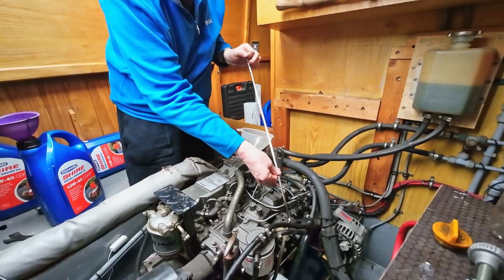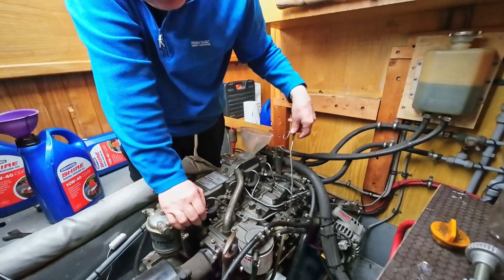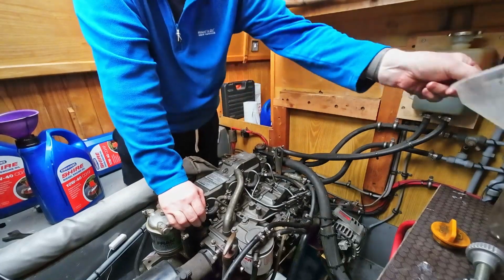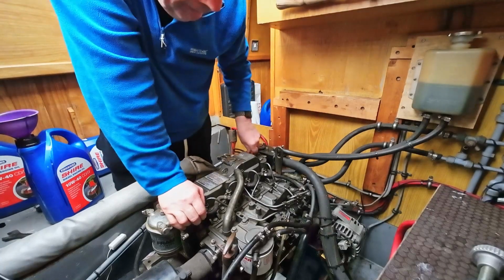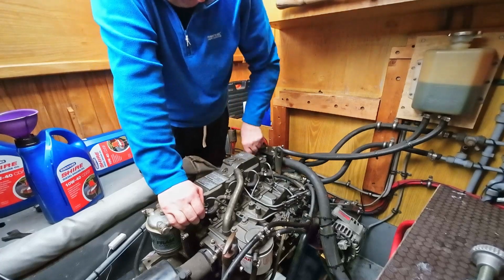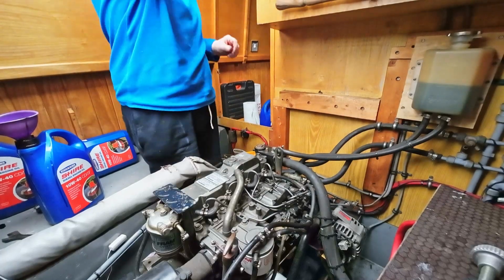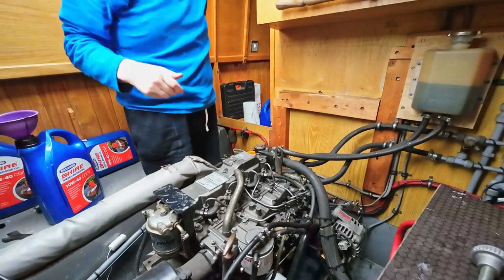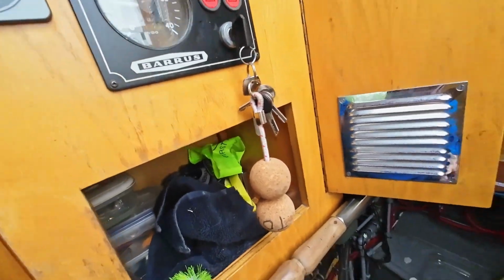Certainly getting close now. I think we'll start it at that and just watch the oil pressure come up, and then we can give it another little tickle if we're not happy. Check for leaks on the oil filter, etc. So the oil pressure warning light has now gone out.